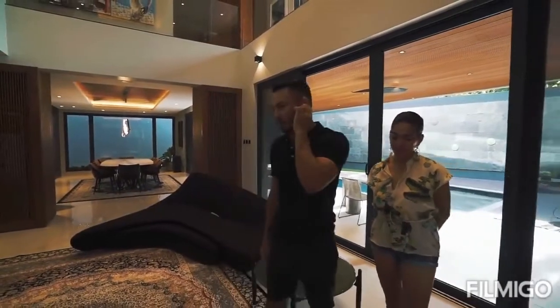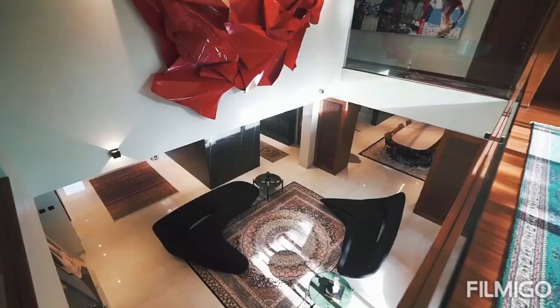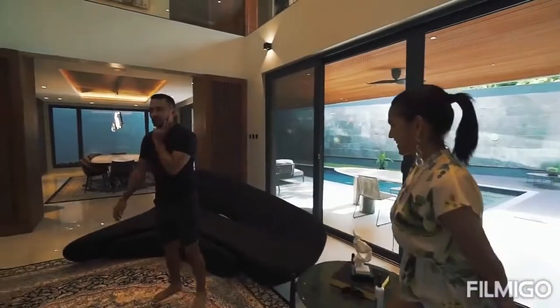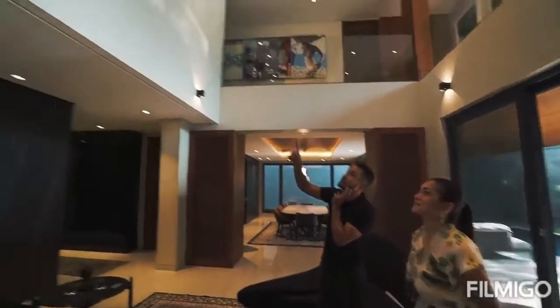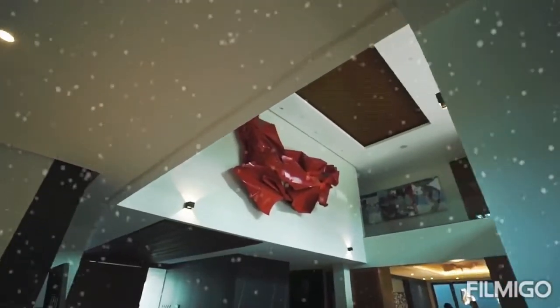Mahilig talaga ako sa mga talking pieces, and these are Zaha Hadid couches. Very unique, but also very comfortable when you sit on them. So, one of my favorite investments is this sculpture here by Jingoy Buen Suceso. Pag nakita niyo po yan from the top, mas ma-appreciate niyo.